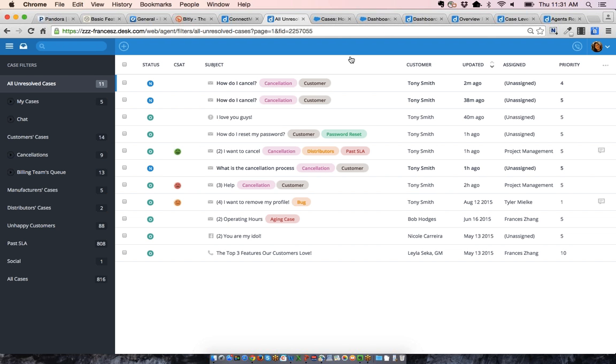We see that the case we submitted has come in real time. A couple of labels or visual markers have automatically been attached to the case. The cancellation label for one, because I selected cancellation as the type of issue when I was submitting the case. And of course, the customer label, because Desk.com is able to intelligently acknowledge the specific portal or the specific brand in which the case has originated from. And of course, because of workflows, because of rules I created on the back end, this case has been kicked off to the appropriate filters on the left-hand side.